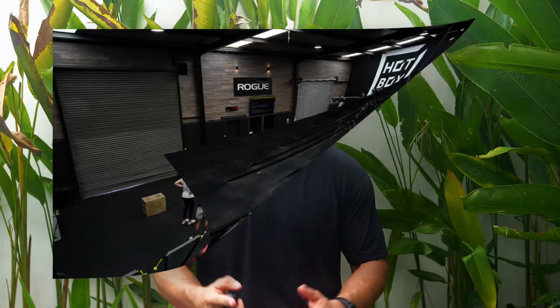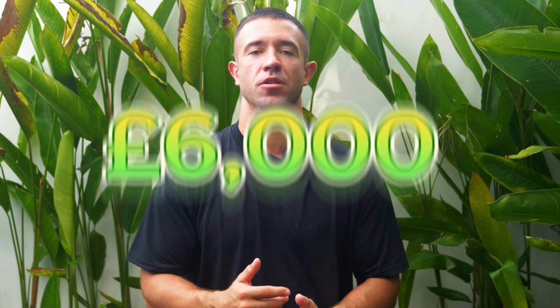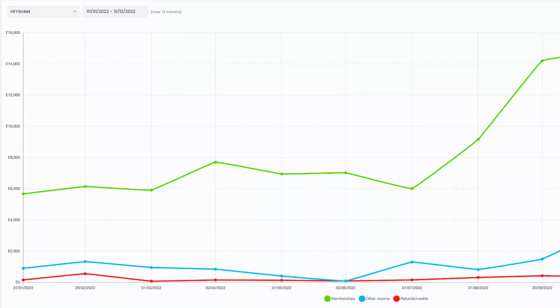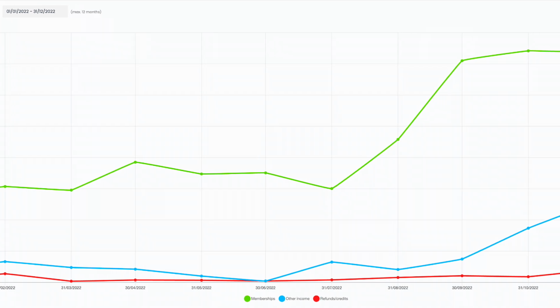Here's how I added £8,000 to the revenue of one of my gyms in one single month and more than doubled my revenue just like that. I was consistently doing £6,000 months in revenue until I implemented this exact thing. And as you can see, within 30 days, I literally more than doubled my gym's revenue. And not only did the revenue more than double, it was sustained and it continued to grow.